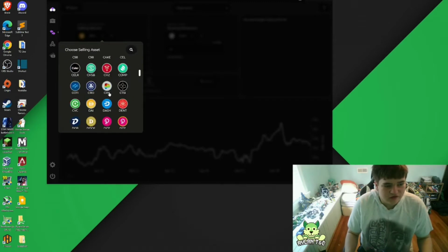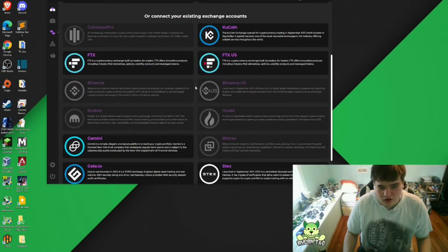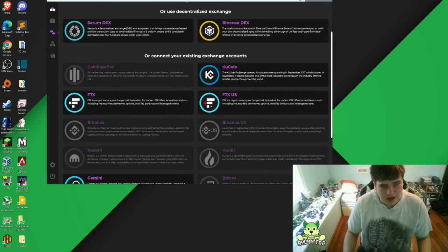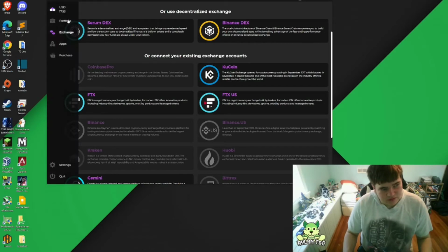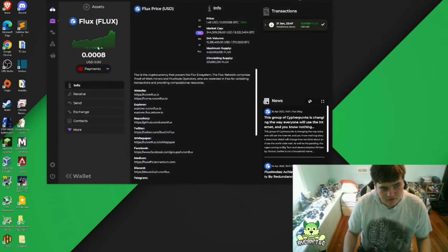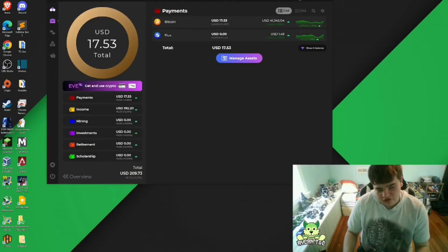It is a little expensive, I do know that. There are other exchanges that you can use right in Zelcore. You have to buy Zelcore Plus to unlock the rest of this. Another cool thing is that the same people who made this application are the people who develop Flux, which is really cool. So yeah, that's the software that I chose to overview for this.